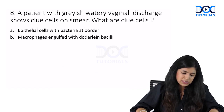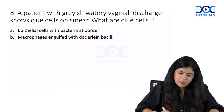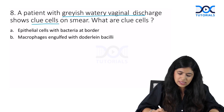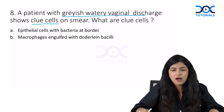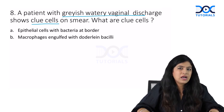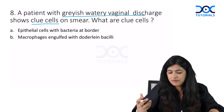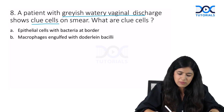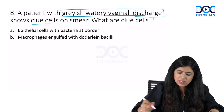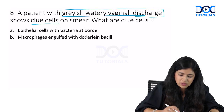Coming to the next question, which is question number 8. A patient here presents with greyish, watery vaginal discharge, shows clue cells on the smear. What are clue cells? So it's not asking you the diagnosis, it is just asking you a few words about the finding here. But first tell me, what is this patient here? What is she suffering from? There is a greyish white watery discharge with clue cells.